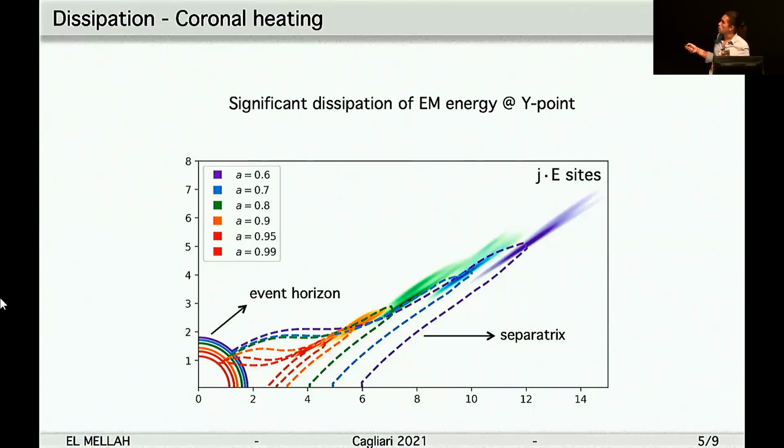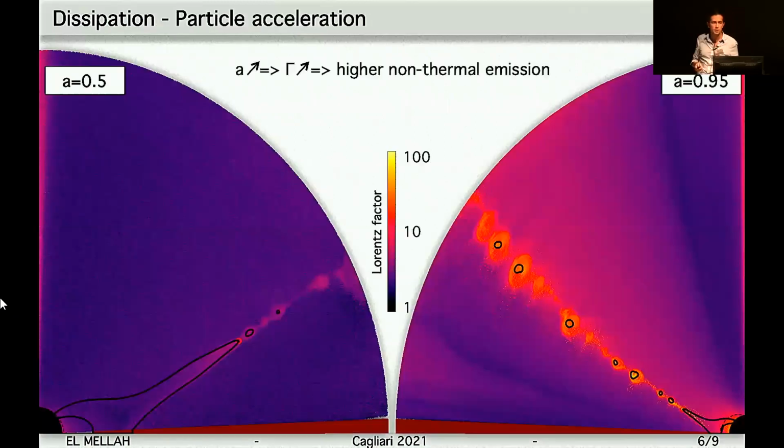And you see that for higher spin, the Y point where the dissipation will take place is much closer to the black hole, and it makes a huge difference because then you are probing a region where the magnetic field is much more intense. So if you want to evaluate the amplitude of this dissipation, you can look at the Lorentz factor of the particles. Because we really follow each of the particles in this particle-in-cell approach, we can follow the electrons and positrons one by one.